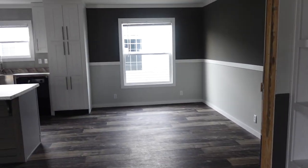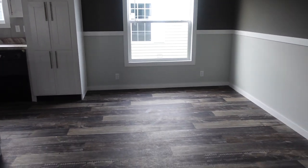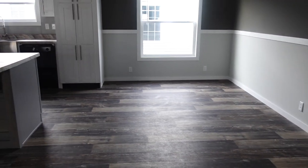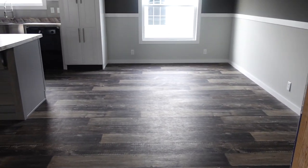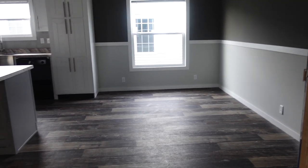You can put a table and a buffet over here if you choose, or a table and a bench, or it doesn't have to be a dining room. You know, I just talk about what I would like, my perspective, but you can do with these rooms what you like. It doesn't have to be the typical, but this typically would be the dining room.